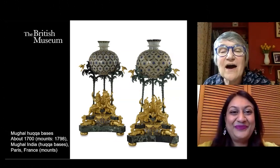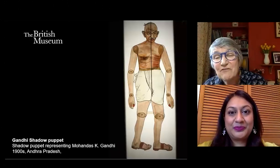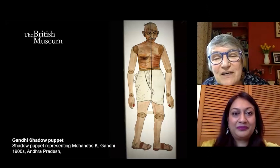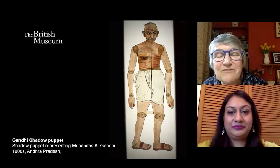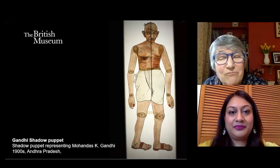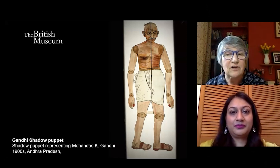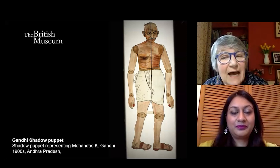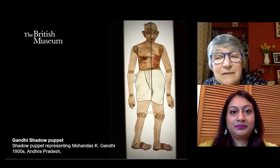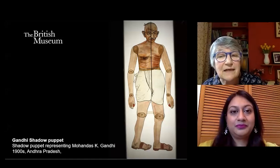We also have now a shadow puppet of Gandhi, which is the last object on our tour from India, but it was made in the 1900s. It's a shadow puppet of Mahatma Gandhi, who led the campaign for Indian independence. It's life-size and it's immediately recognizable. It's a really good likeness. Now, Gandhi wasn't very tall, so it's about 5 foot or just over 150 centimeters. It's flat and it's made of translucent calfskin stretched over the shape of the head and limbs. There are pins at each joint so that the arms and the legs can move independently.